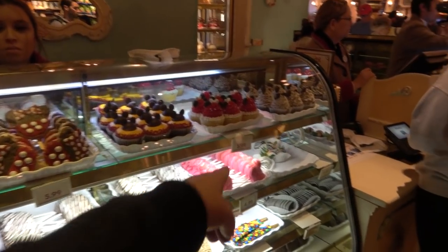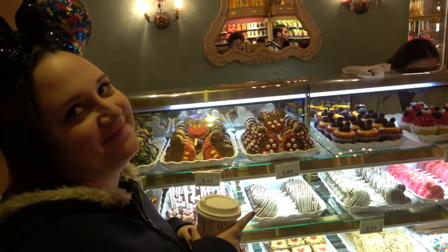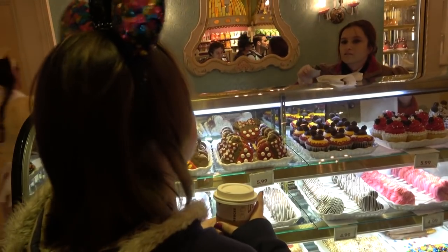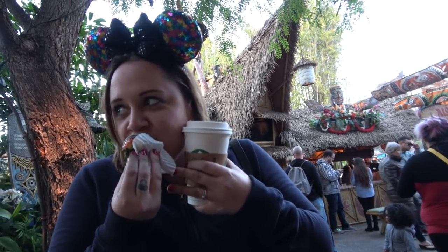Hey, can we also get a chocolate-covered strawberry, please? You want the white chocolate? No chocolate. I owed her one. I think it's actually my favorite. That's even better. Okay. Okay, here she goes again. Well, now that's just her thing now.